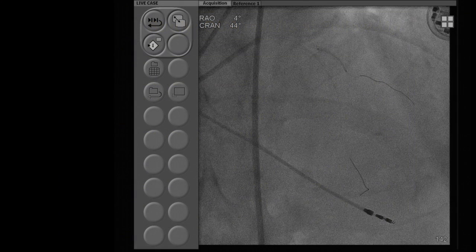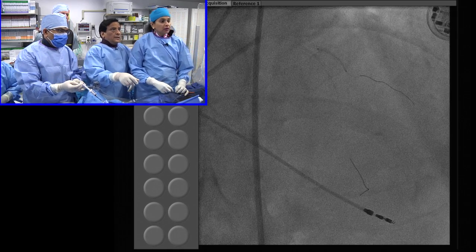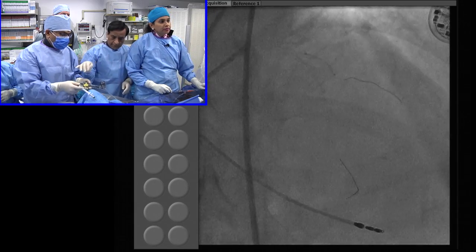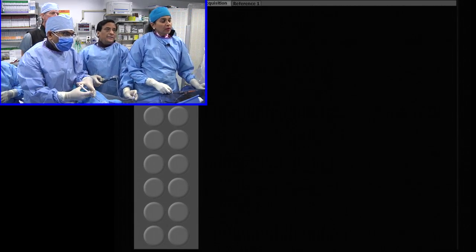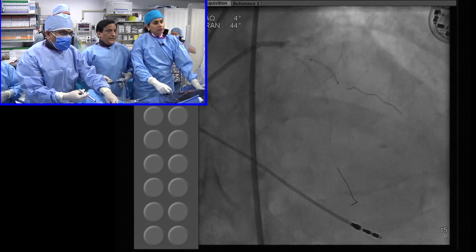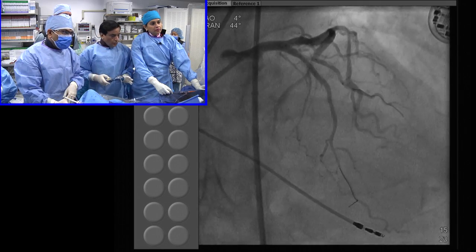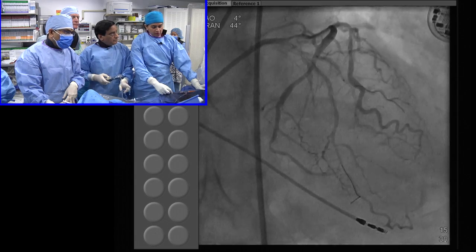I would want this stent to go a little further, but I'm having difficulty making progress. So even in 2016, we have difficulty in advancing metallic stents. Yeah, this was a very angulated, calcific vessel, and I don't think we fully dilated the lower part of the segment. So if it is required, we can go back with the balloon again and dilate.